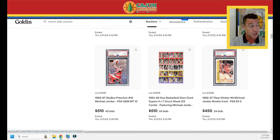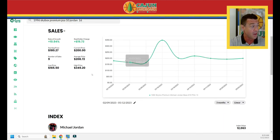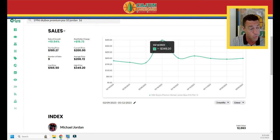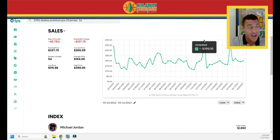But this is just your run-of-the-mill ordinary 96 Skybox Premium base number 16 PSA 10. Hundreds of people have this card. I've got it pulled up in Card Ladder. There it is. It's a $200 card all day long. Over the last 3 months, it's averaged $208. Somebody wigged out here and bought it for $350. That's the highest it's been in the last 3 months. In the last year, that's the highest it's ever been.